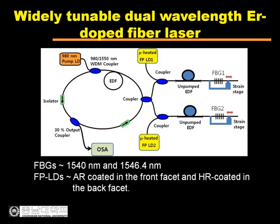The light from the fiber laser is divided by 2. Actually, 50% of the light goes to the upper side, and the other 50% goes to the lower side. And then the fiber Bragg grating reflects a specific wavelength. The reflection center wavelength of fiber Bragg grating 1 is 1540 nanometer. Fiber Bragg grating 2 is 1546.4 nanometer. The laser goes to this part. Then the 1540 nanometer light goes back to the coupler.